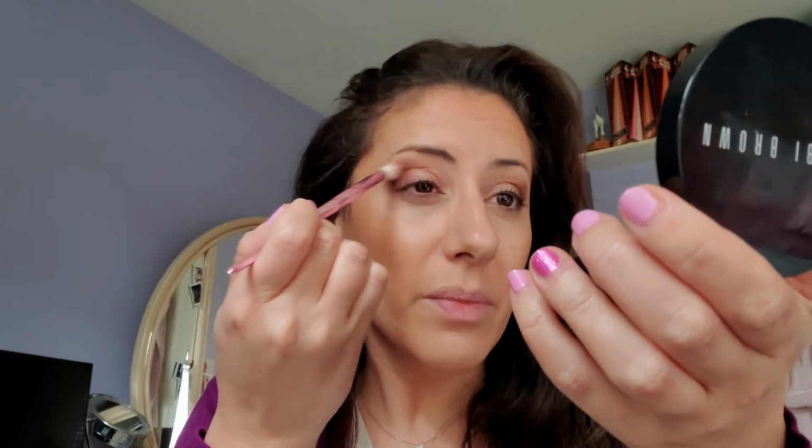Jeffree Star brush, the JS5. It's got a crease brush going on here. And now you're just gonna go into here, and now you want to blend it just to get rid of those lines. I find most of the time anything off about your eyeshadow, it just needs to blend.